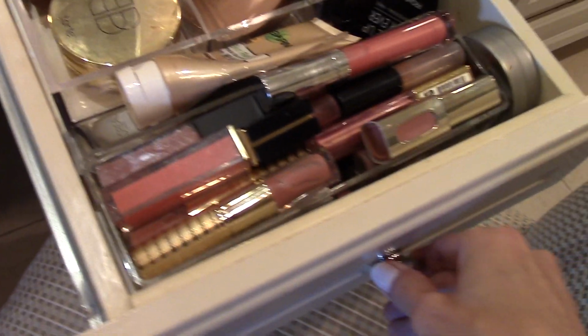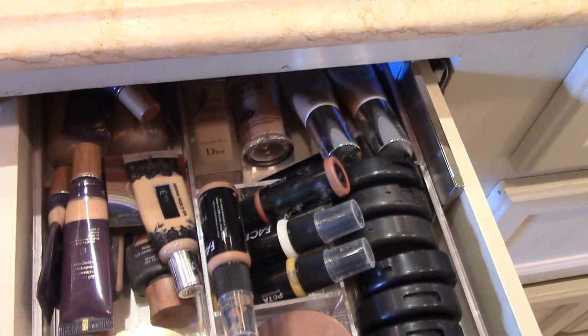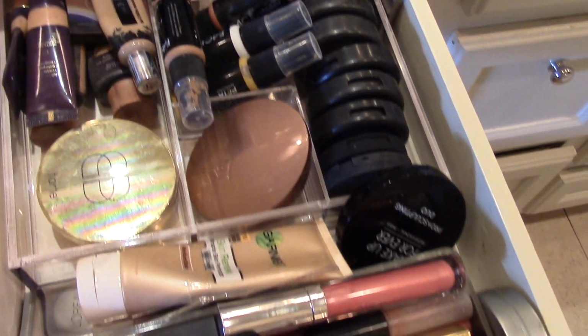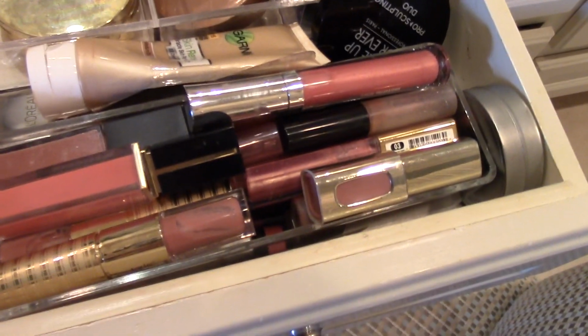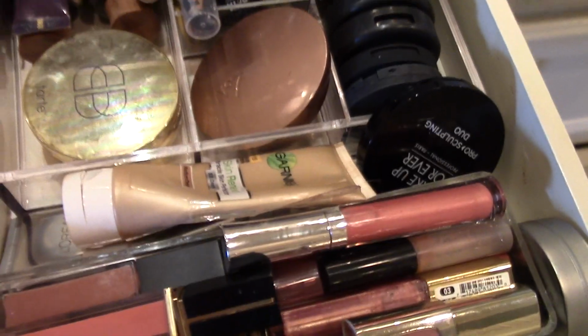And the next drawer over is more makeup. So again, when I did my toolkit of makeup, I prioritized what I'm using on a regular basis, and the rest of it went below. So I still have an assortment of foundations, concealers, blush, lipsticks, lip glosses, and whatnot. They're easily accessible, which I like, but these aren't used on a daily basis, so they are tucked away.